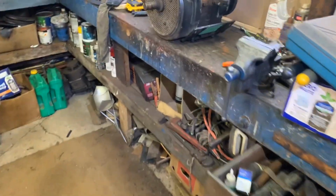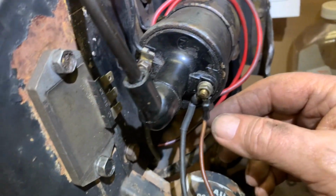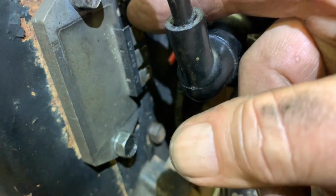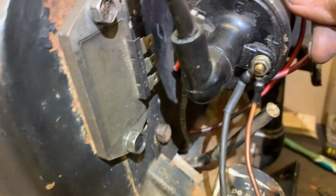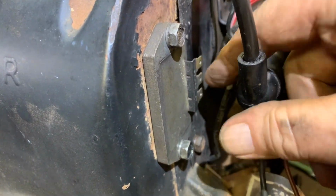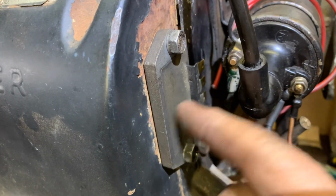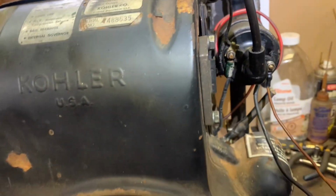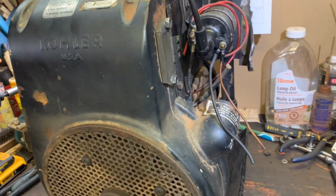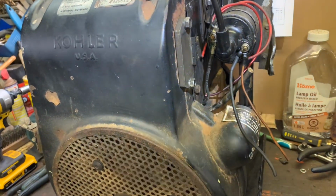So that's got to be put onto here. Then that connector goes onto here, onto the regulator. So the two outside ones are the AC alternator, and the one in the center is the battery. And it's a 10 amp system. So that's got to be done yet. I might do that tomorrow. Or I might do it today. I'm getting kind of tired out, but anyway.